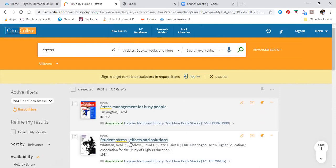Now, for our second part of our worksheet, question number two. Oh no, let's list the title and call number. Next thing we're going to be doing is looking at our ebooks, right? So we're going to look at a particular ebook called Human Diseases and Conditions. So what I'm going to do is type that in right here.